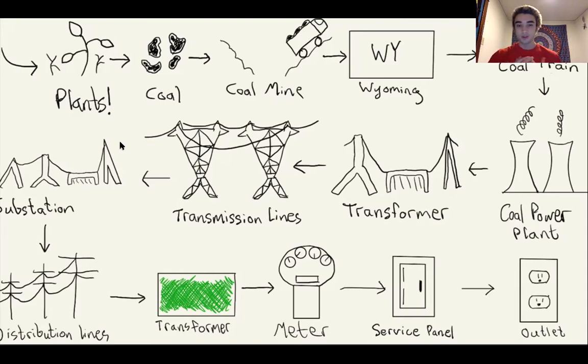So coal arrives in Wisconsin via a coal train. We don't have much coal here in Wisconsin, so we have to get it from another state. And that state is usually Wyoming. That's our number one supplier of coal. And here in Wyoming, there are lots of coal mines where these really cool big trucks carry coal from the mine to the train. So now here we just have our raw coal sitting in the ground waiting for us to extract it and turn it into electricity.